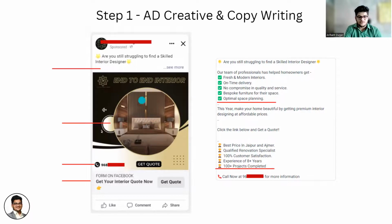There are a lot of things that you can do with and play around with the creative. And then having an ad copy where you're explaining about your company, building trust, and everything that involves having your phone number. I'm hiding the page name and the phone number due to privacy reasons. But that's how the whole process looks like. Have everything to the point. Nothing is too complicated.